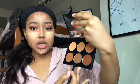Makeup, I love contour kits, and I'm going to use this color right here.